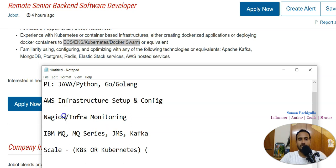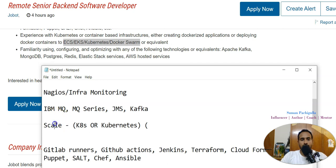The Nagios connection will be done by the DevOps people, but hands-on experience knowing how to use an infrastructure monitoring tool is what they should have, because they should at least know how to read it. Then I can know what I'm doing and what I don't have to do. And scaling tools.